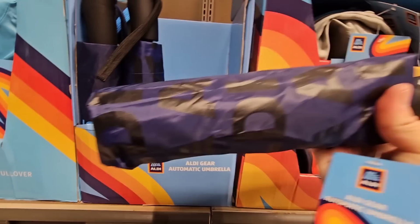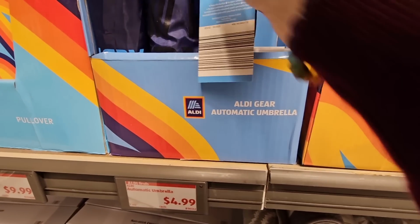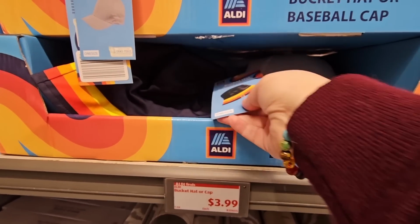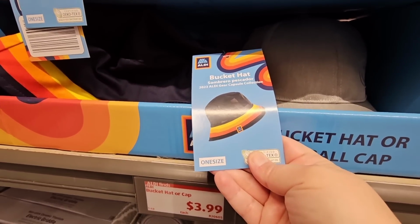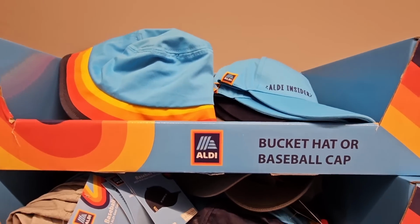And then the umbrella. Now this one is really cool. This has been the most popular. Obviously, we're in Southern California, all the rain. So $4.99 for an umbrella. That's actually a pretty decent price. And you have the bucket hat or baseball cap, $3.99. So these are fun. This is one up here. I like that. The ALDI Insider.